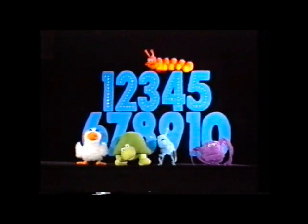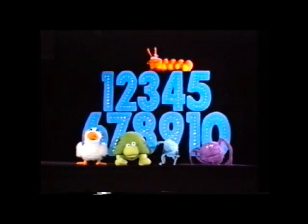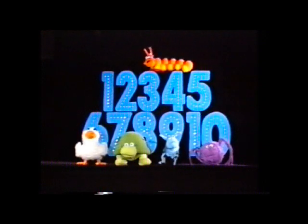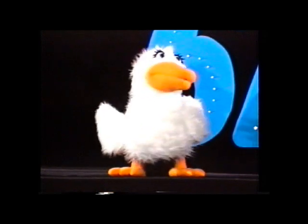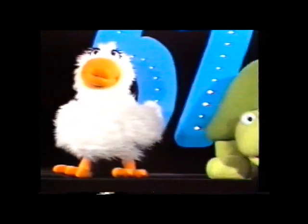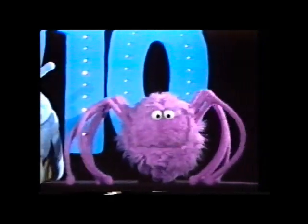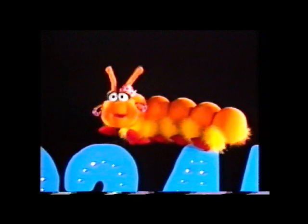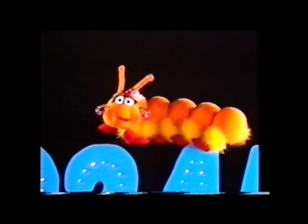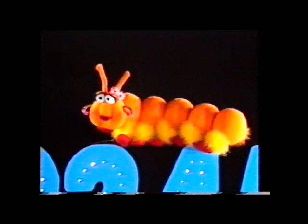1, 2, 3, 4, 5. My other legs will soon arrive. 6, 7, 8, 9, 10. I'm ready now to start again. Some friends of mine have 2 legs, and others have just 4. Still other friends have 6 legs, and some have 2 legs more. Counting's not their game, you see, at that they're second rate. The best of them can try and try, but only count to 8.